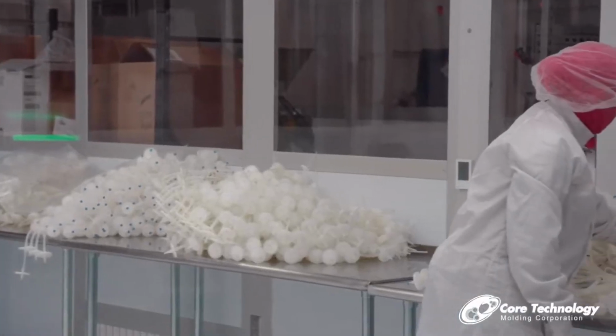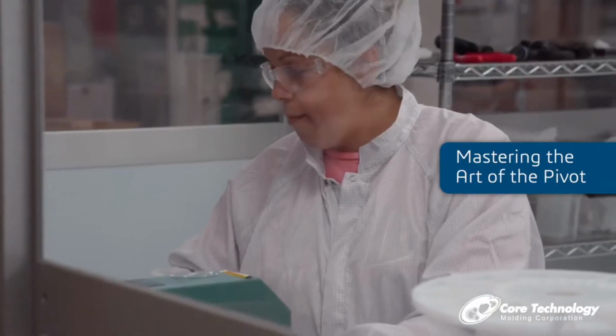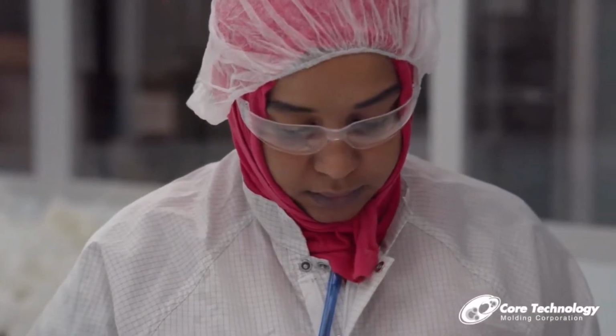What makes Core Technology competitive is our flexibility and really our ability to look at customers as more of a partnership. That's what makes us competitive. Mastering the art of the pivot has been a part of Core Technology's model. So we really look forward to building a relationship with customers and really solving their problems. And part of solving the problems is being able to take extra deliveries, being able to stock more raw materials, just being able to grow with the customer and really adding value to their supply chain globally.